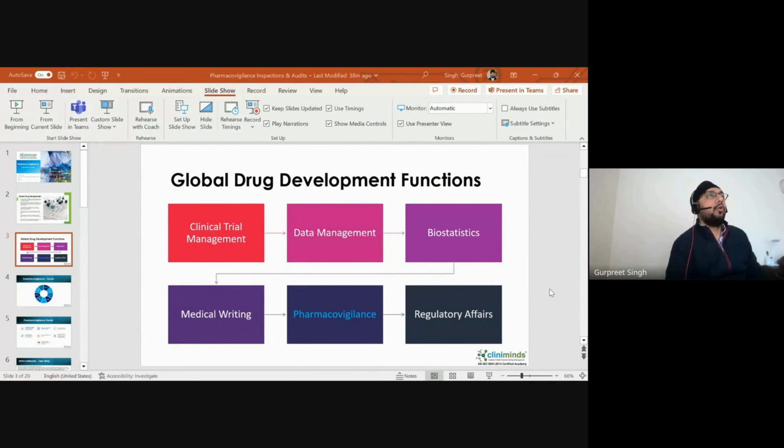Talking about the global drug development functions in a top pharma company like Novartis. And the reason, again, I'm sharing this with you is it's important to understand how drug development is structured and where PV fits into that organization in a pharma company.